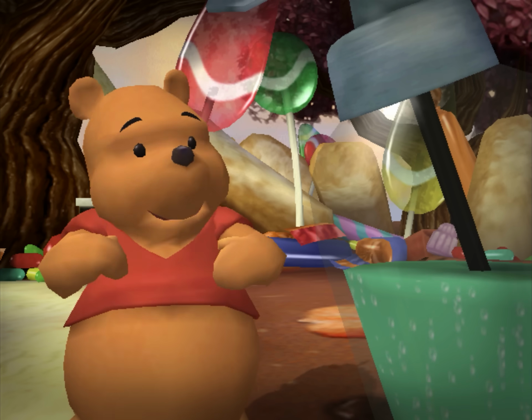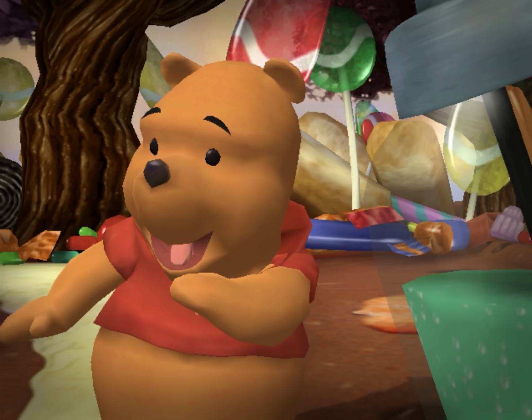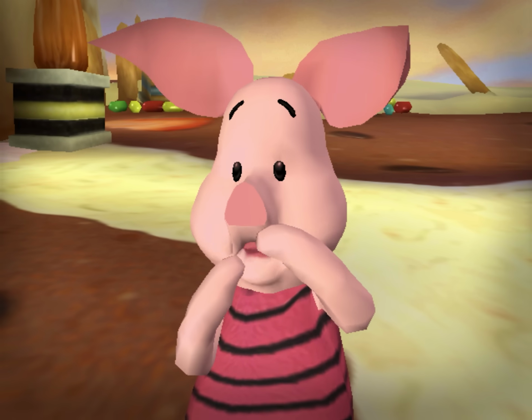Too lazy to do anything else, Pooh tells us to go on without him and find the honey. However, before he leaves, he warns that past that doorway are Piglet's worst nightmare. Lumps.